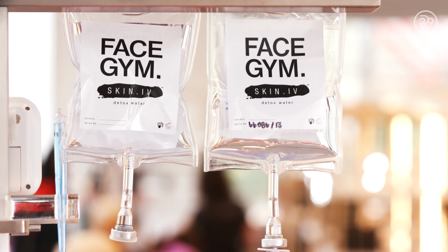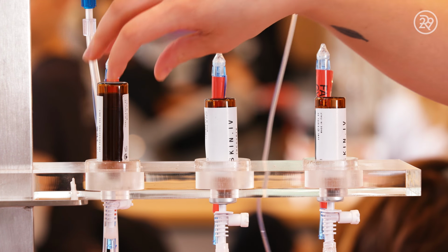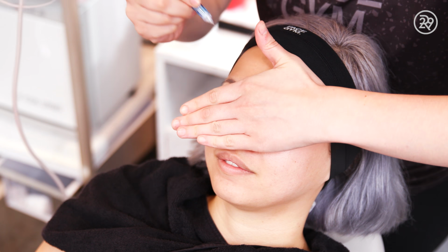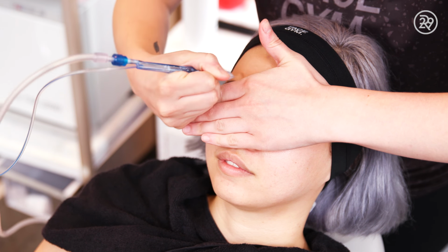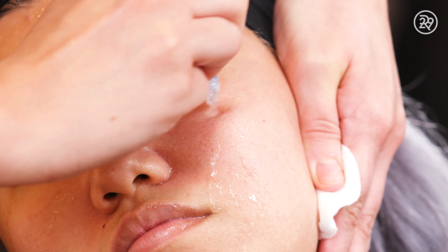Finally, we got to the main event, which was the new Skin IV machine. Inspired by the vitamin drips and intravenous fluid that people get when they're just feeling kind of blah, Inga was inspired by that kind of technology and wanted to create something for the face that had similar boosting effects without a needle. It's essentially a customizable form of hydrodermabrasion, which uses water, oxygen, and special serums to exfoliate and help with dark spots and hyperpigmentation.